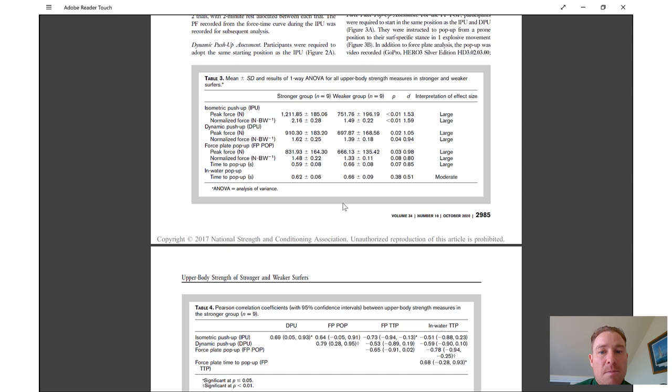The force plate pop-up, the dry land pop-up, the normalized force for the stronger group was 1.48 newtons. The weaker group wasn't that big of a difference, 1.33 newtons. So, you know, not too significantly less. The time on dry land, though, this is what they were trying to relate. The stronger group's time was 0.59 seconds, give or take eight hundredths of a second. The weaker group was 0.66 seconds, give or take 0.08 of a second. So that was a little bit more significant in terms of the difference. So 0.59 versus 0.66 for the weaker group.